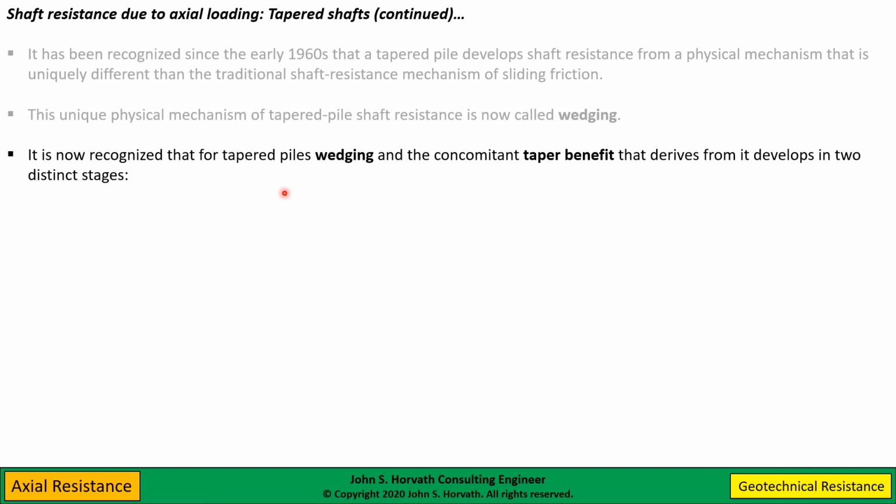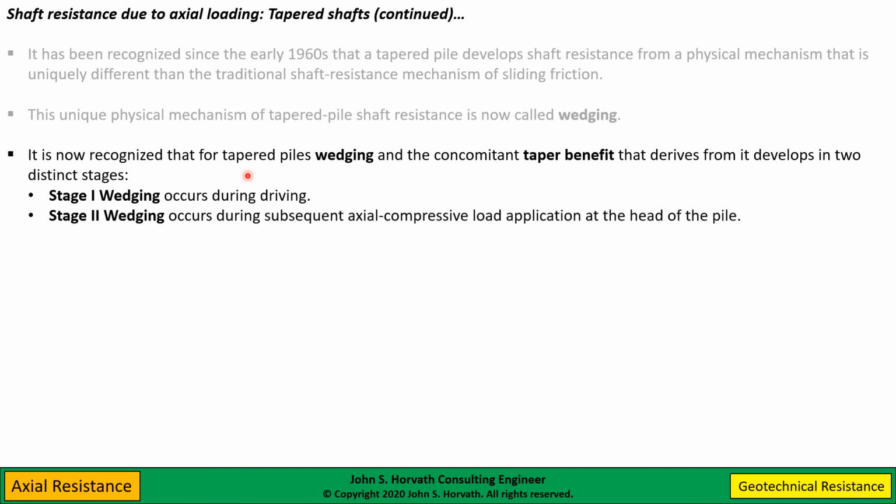Well, we now understand that using this wedging mechanism, the taper benefit that I defined in a qualitative sense at the beginning of this presentation develops in two distinct stages for a driven pile. And this is why I emphasize the driven part. You get what I call stage 1 wedging during driving. Then you get a second stage, stage 2 wedging occurs during the subsequent axial compressive load application at the head of the pile after the pile has been installed in the ground. So stage 2 wedging is what occurs, say, during a load test or during a service load application on the pile.